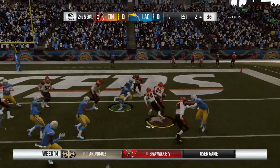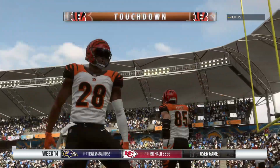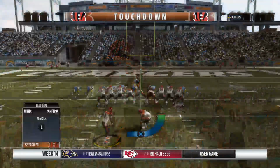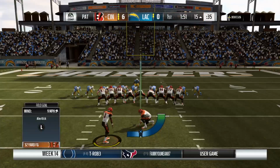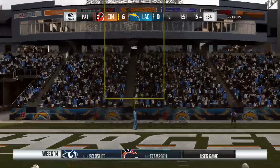Here's a run with Mixon. And he is in. Touchdown, Bengals. A great play there with his 16th touchdown of the year. And the Bengals are going to take a first-quarter lead.